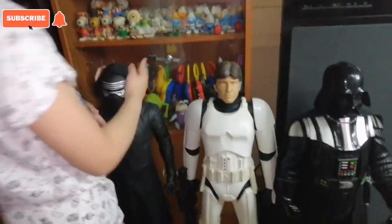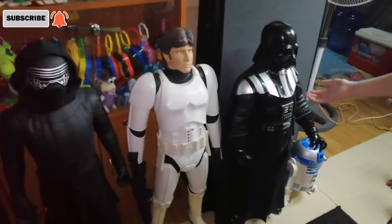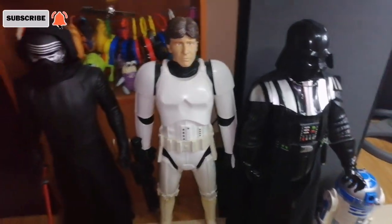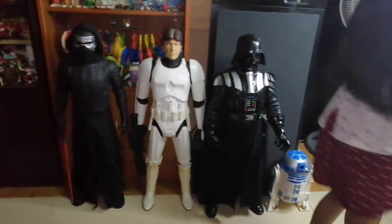And on to this thing. Kylo Ren, okay? And who's this? Han Solo. And this is Darth Vader. Who's this? R2-D2. That's kind of complicated, but on to the next robot set.